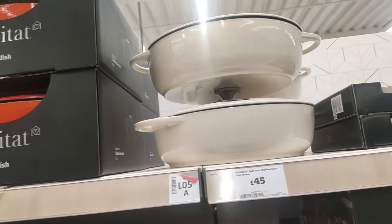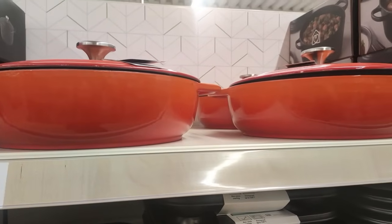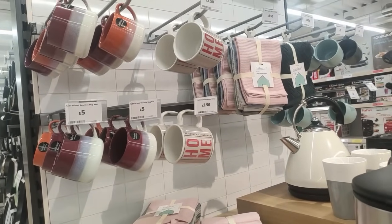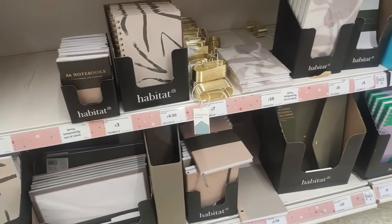They have some lovely pans in as well. So they've got this cream one, and do you know what, I actually really like this orange one. It reminds me of a farmhouse kitchen, and I feel like you can make some really lovely warm cozy recipes in there because it is still cold at the minute.